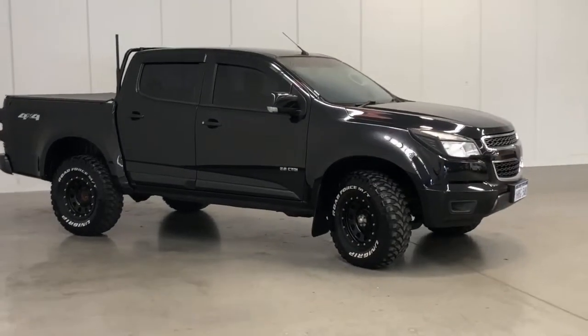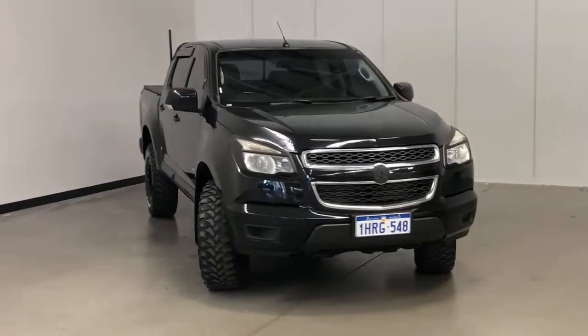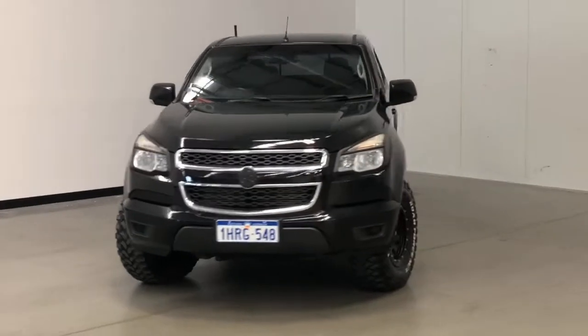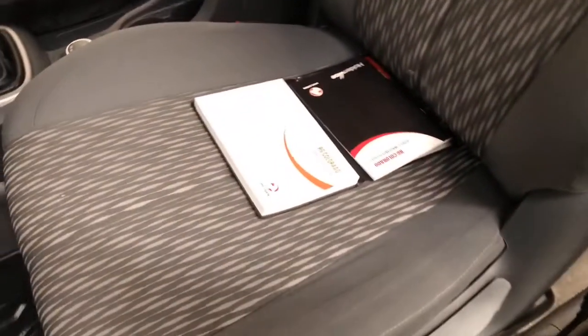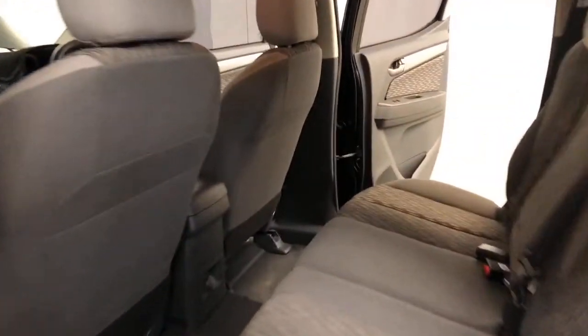Holden claims the Colorado uses 9 litres per 100 kilometres of diesel in the combined city and highway cycle, while putting out 241 grams of CO2. It has a 76 litre fuel tank, meaning it should be able to travel 844 kilometres per full tank.